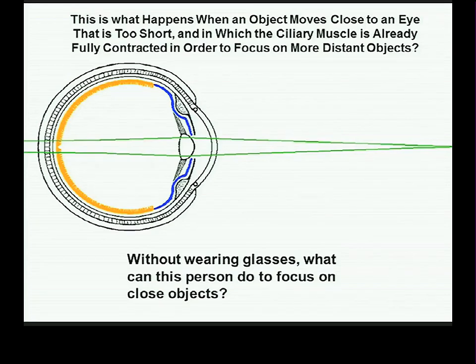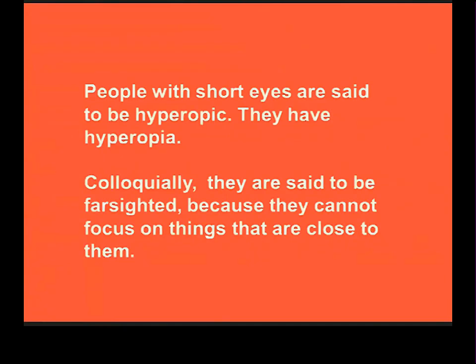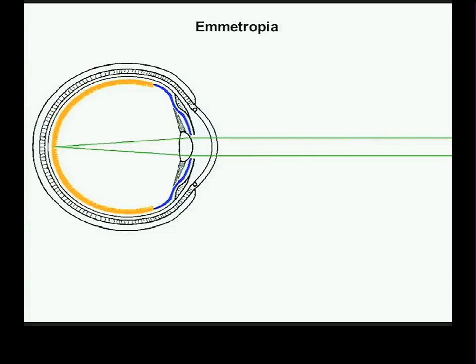The answer is nothing. There's nothing you can do without glasses to focus on them. People like that who have short eyes are said to be hyperopic. They have hyperopia, but of course we all say that they're farsighted. That's the name. Farsightedness is when your eyes are too short, you can round up your lens to see distant objects, but as they get closer, your lens is already as round as it's going to get. You cannot focus on things brought close to you. So you can see things far away without lenses.